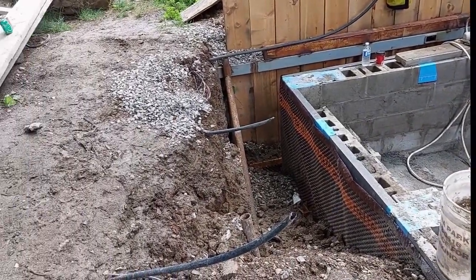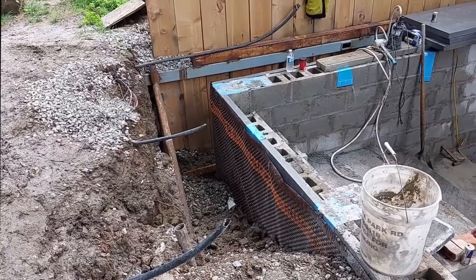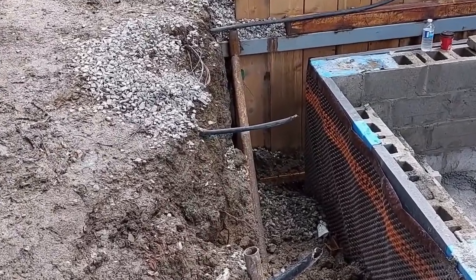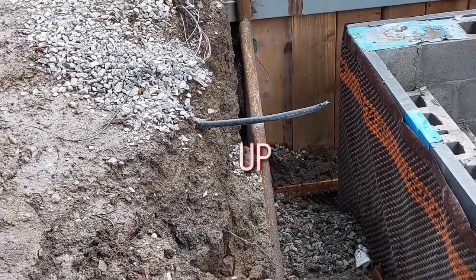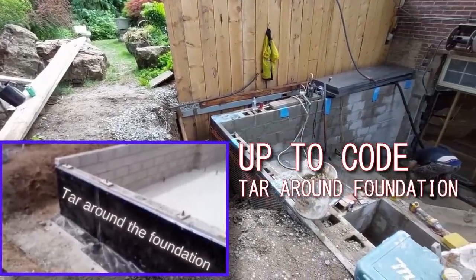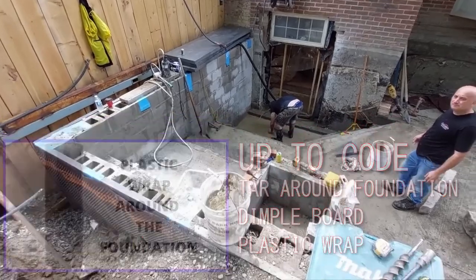A&A is always concerned about water management and how above and below structures can be prone to shift in the future. And in this case, we've waterproofed it up to and even above code to hold up any possible elements that can be encountered. Up to code would include having tar on the foundation, or liquid rubber as we call it, a dimple or delta board, plastic that wraps around the foundation, and then you backfill that.